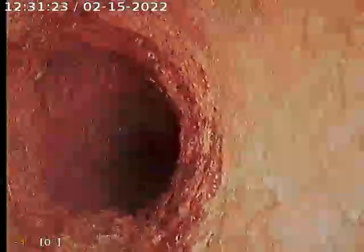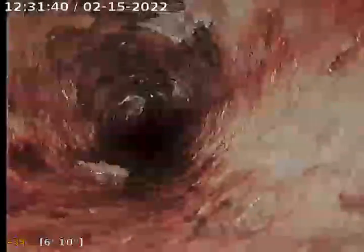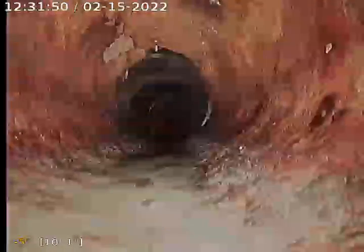What we're going to do is just push through and take a good look. It does appear that we are in cast iron waste line. The cast iron waste line does appear to have quite a bit of buildup and scaling, and it does appear to be period of the home, which is the 1930s. So again, it all does appear to be original. We did crawl underneath the house, and it does appear to be original cast iron waste line.